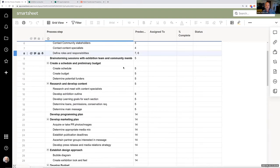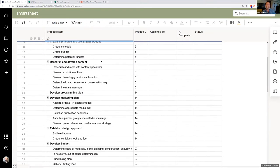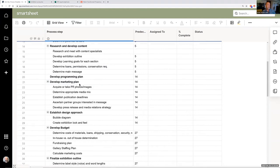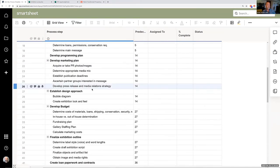We'll have meetings, brainstorm the content we want to have in the exhibition, develop a budget, and talk about potential funders we might use. Then it's researching all of the content, determining loans, permissions, conservation requirements, and learning goals, a programming plan, and a marketing plan, how we want to spend our marketing dollars, and the design approach.